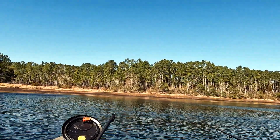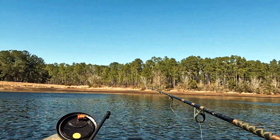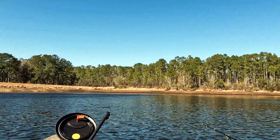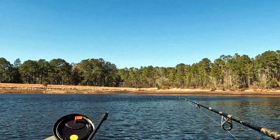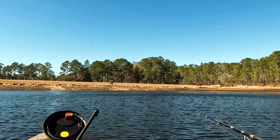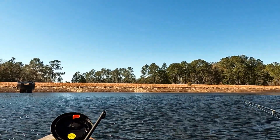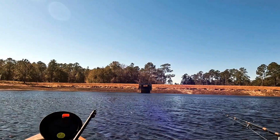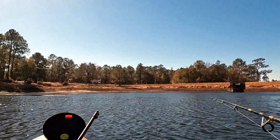I don't have a depth finder, but until I got to this area, a depth finder wouldn't have worked because it was so much grass that you wouldn't have been able to see anything. It's only until I got here that I was actually able to see clear water and do something. And that's evidently where the fish are. And that crappie was right there on the edge of a grass line, so it was feeding on prey. So I'm going to try to get back over around the grass line and see if I can't get me another one.